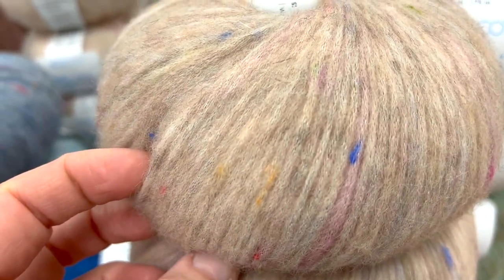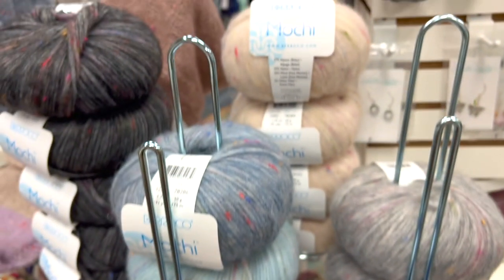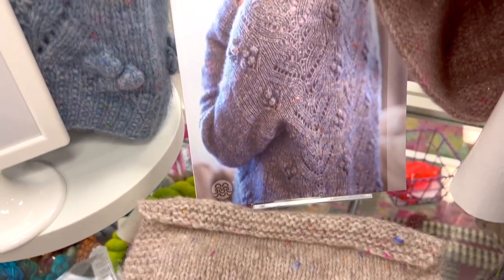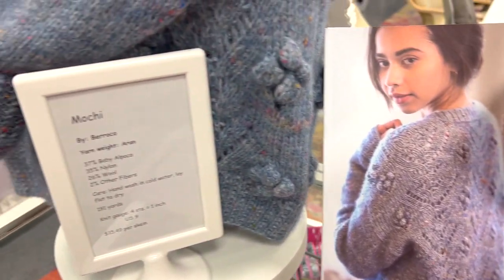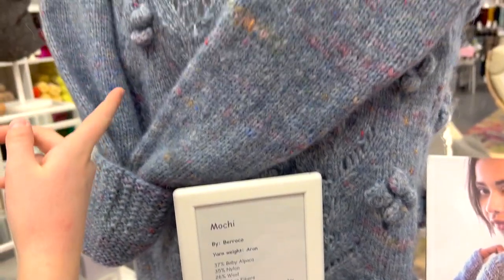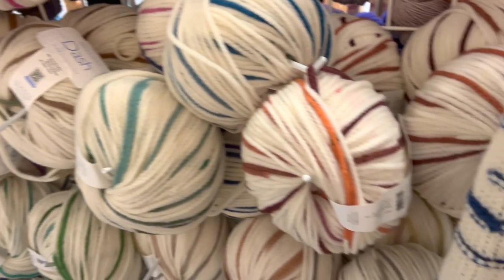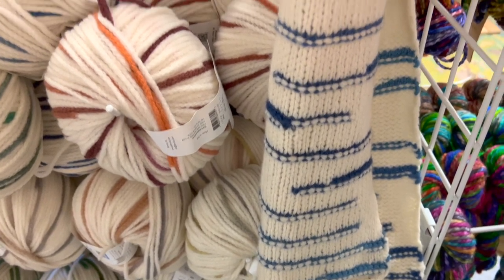I thought this yarn was so pretty. I love the texture and the speckles. I would definitely love to make a sweater out of it. Isn't this yarn super unique and fun? Look how cool it is when it's worked up.